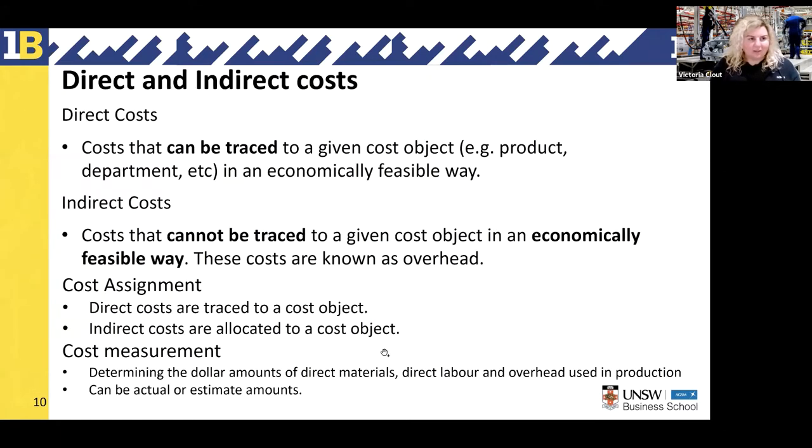So let's explore this a little bit further, the direct versus indirect costs. Direct costs can be traced to the cost object, for example, the product, and it is economically feasible. Whereas indirect costs cannot be traced, because it's not economically feasible. This is to do with the cost of doing that particular tracing, because in accounting, we make a cost versus benefits trade-off. If the cost of doing something outweighs the benefit, it's not really worth doing.